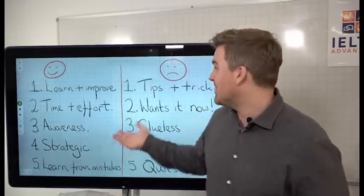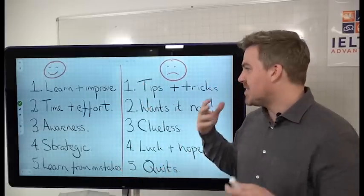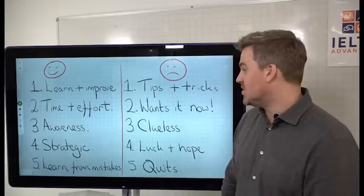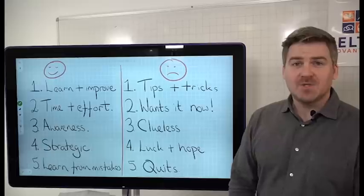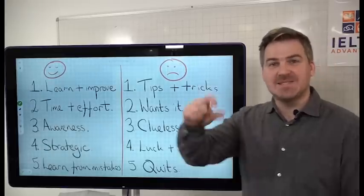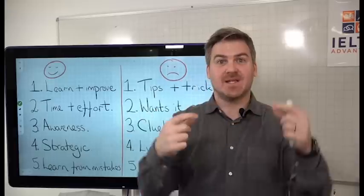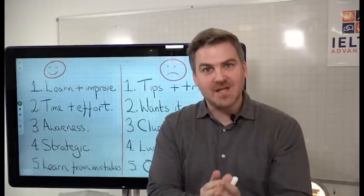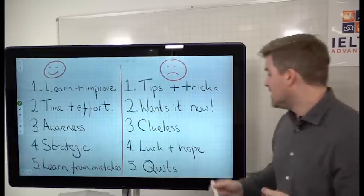It's about these things, about learning what to do, doing it properly, putting the effort in, becoming aware of what you need to do and doing those things. Number five, the happy student learns from their mistakes and sees their mistakes as an opportunity to improve. Every single mistake that they make, they're like, this is great. I can analyze this mistake and learn from it so I don't make it in the future.